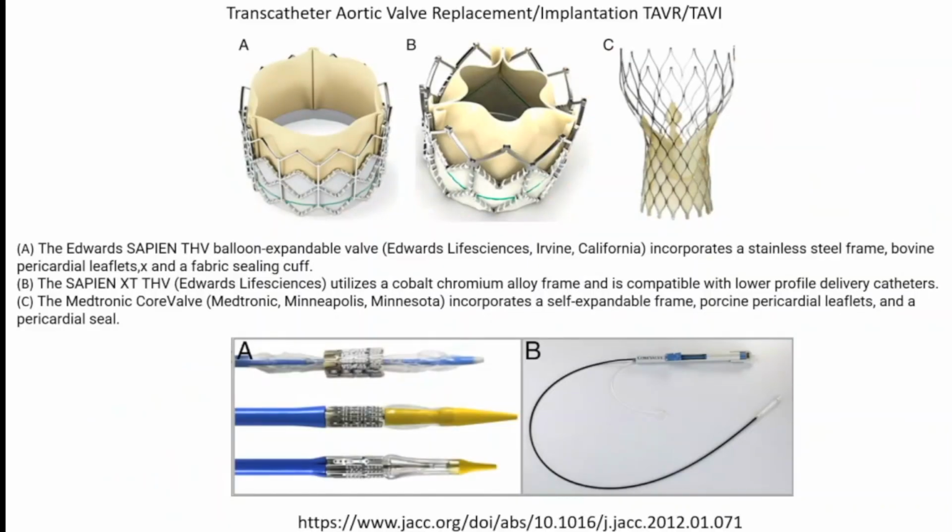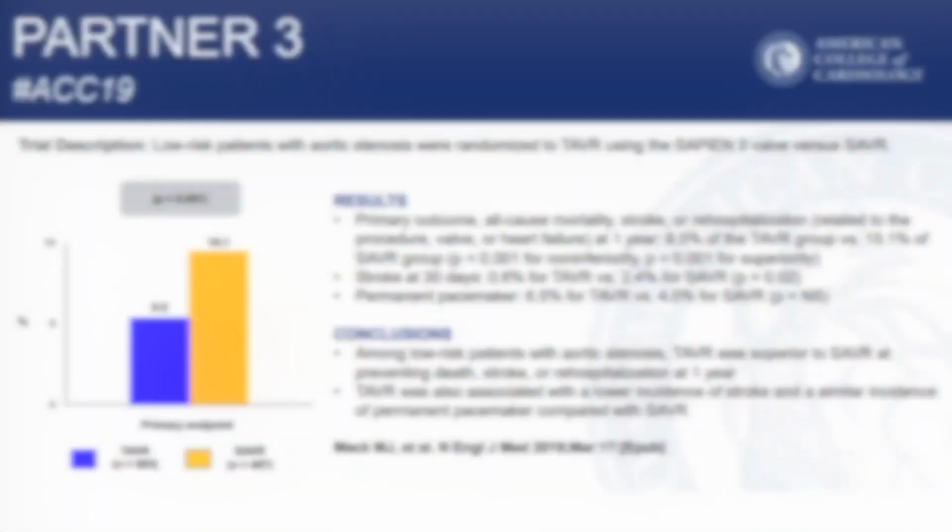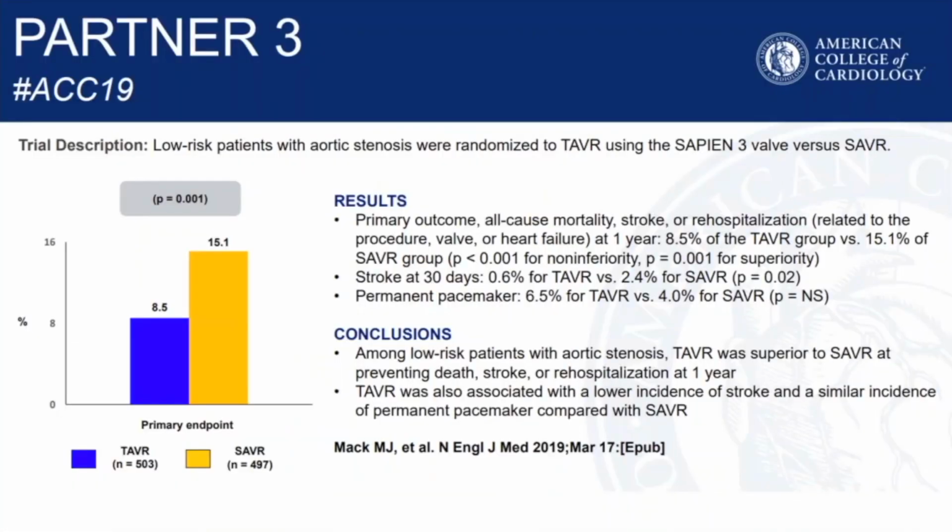Now, obviously, this is a potentially risky procedure, but if we look at the data, you'll see in the Partner 3 trial, which was published by the American College of Cardiology, that low-risk patients with aortic stenosis that were randomized to either the intervention versus the surgery showed the primary outcome of all-cause mortality, stroke, or rehospitalization was reduced in the TAVR group, and that was 8.5% versus 15.1%. That was significant, as you can see there.